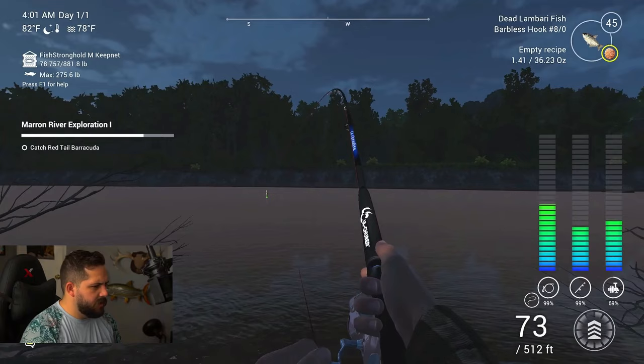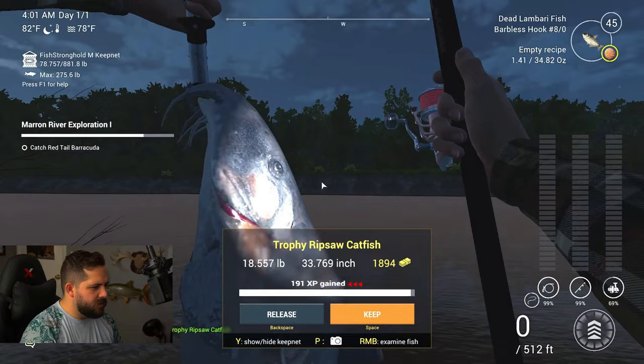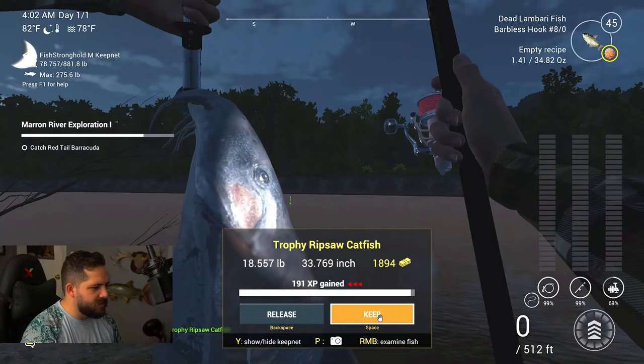A little bit heavier, though we're still reeling him in, so maybe a small gilded or red tail. Or a good-sized ripsaw. It is a good-sized ripsaw. Look at that, trophy ripsaw, 18 pounds, right on. It's a cool fish, I like the scales and the armor on the sides, it's kind of cool.